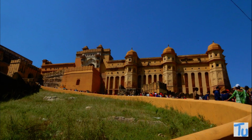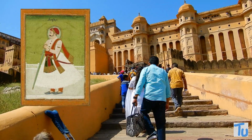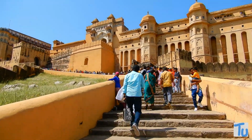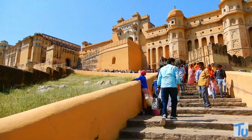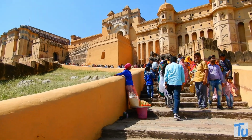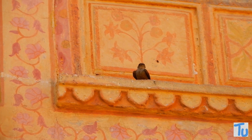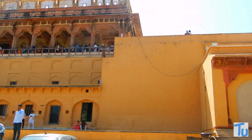The construction began in the 16th century by Maharaja Maan Singh, a commander in the army of the Mughal Emperor Akbar. From then, the palace was the residence of Rajput Maharajas and their families. The fortifications and palaces inside it were made of red sandstone and white marble.